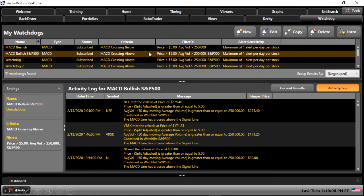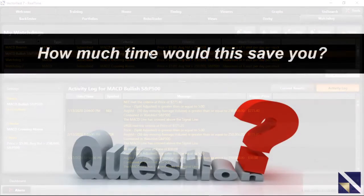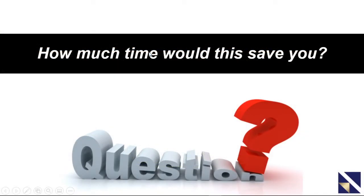Get these MACD crossover alerts. You'll get the alerts via email, text message, if that's how you have your alerts set up. And if you need help setting that up, guys, just give our support department a call. They'll walk you through it. But you'll get the alerts as soon as the crossover happens intraday. You don't have to wait to the end of the day to see when the crossover happens. You'll get those as soon as it happens on an intraday basis.